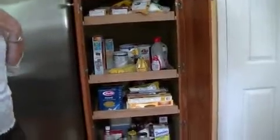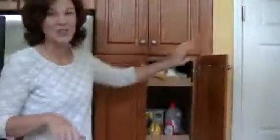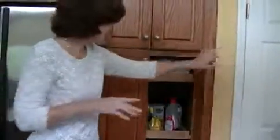And the cereal, I'm a big cereal eater in general, and no, I don't like Post cereals and I don't like store brand cereals. I like General Mills and Kellogg's and things like that. I don't know why. And then over here are the canned goods and the kids snacks and the oils and vinegars and stuff like that.